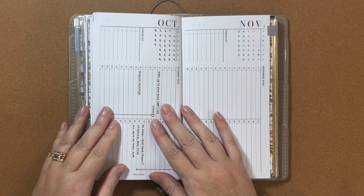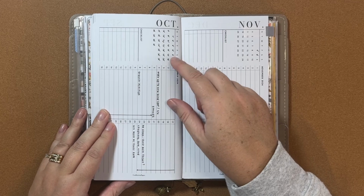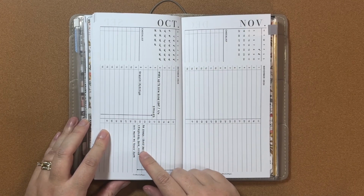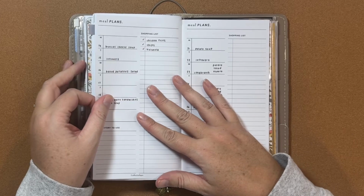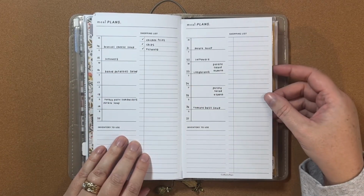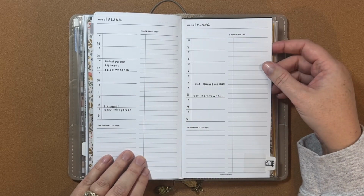And then I have my health log here. I'm just ticking off the days on the calendar and making notes on the day of the week. Again, from CreffectivePaper. Still failing at the meal planning. It's not super filled out. This was another custom from CreffectivePaper.